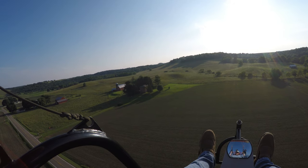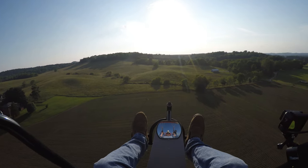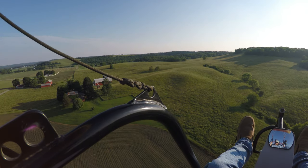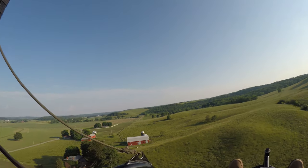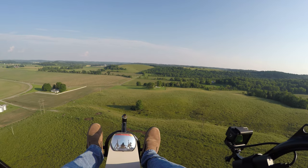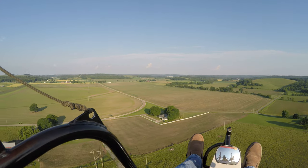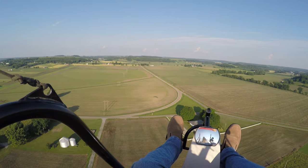A beautiful day out here in West Lafayette, Ohio. We're going to go out here and fly around, do a little bit of solo flight tonight. Dave is up north flying. About 152 feet up in the air. And it's about 7:10. So we started a little bit later tonight just to try to avoid all the rough bumps and bounces and bruises and so forth.